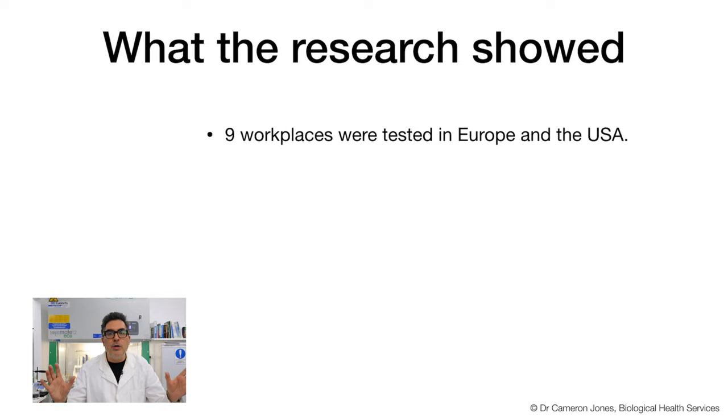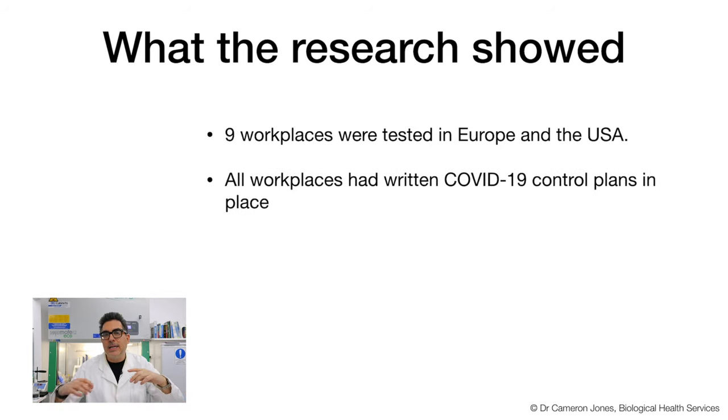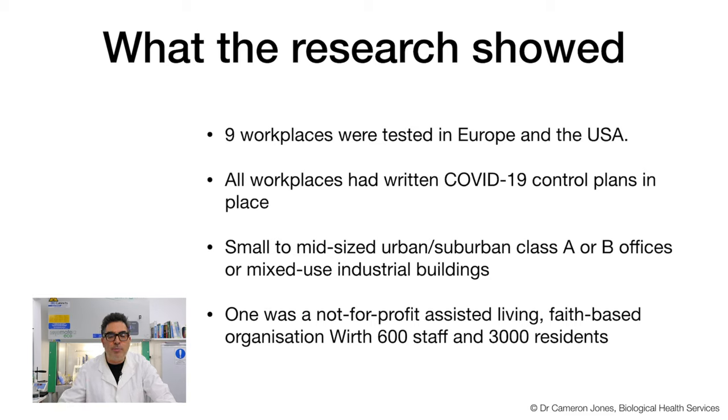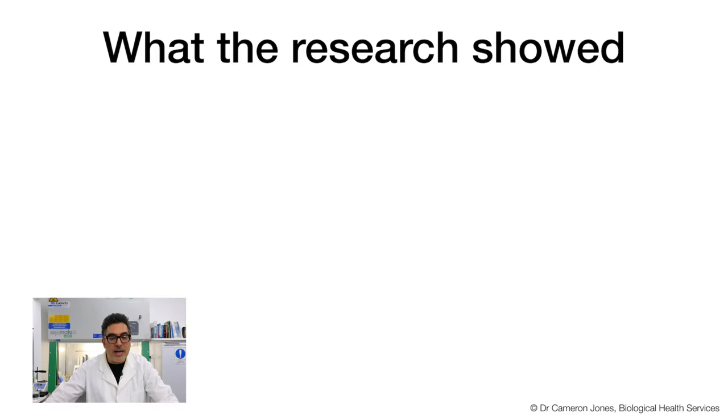The research reviewed 9 workplaces in the United States and in Europe. Each of these workplaces had already developed and implemented COVID-19 control plans. In a sense, think of this as like the Australian COVID safe workplace suggestions and recommendations. And these businesses that were reviewed were small to mid-sized urban and suburban Class A or B offices, as well as mixed-use industrial buildings. As well, the researchers looked at a not-for-profit, a faith-based organization with 600 staff and 3,000 residents.